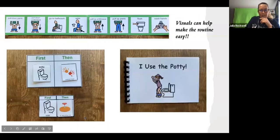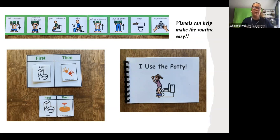All right. I put the visuals in here. I realized I meant to put them at the end, but I put them in right here. These can be really important for our kids. So these strips, you may have seen them before. Maybe your service coordinator has given, or your child's teacher has given you some of these. But breaking down, there's so many things that go into using the bathroom, and it's hard for kids to sequentially keep track of all of those different steps.